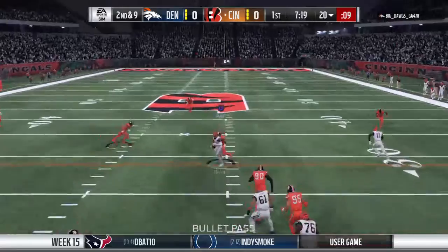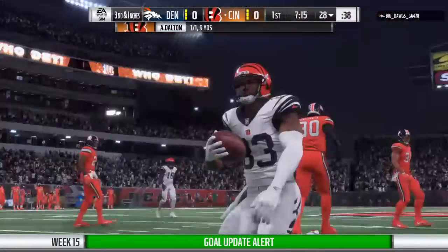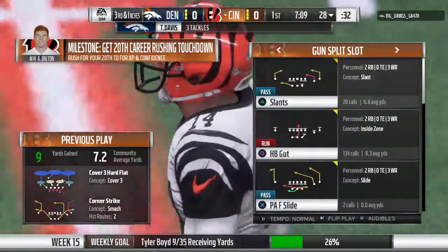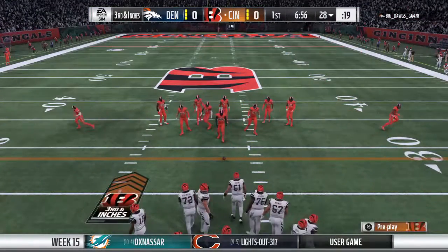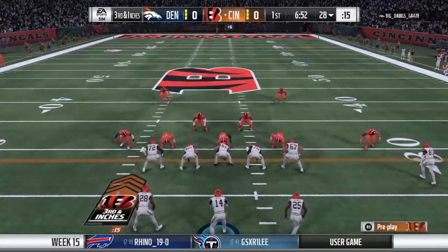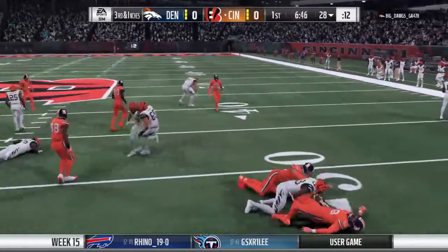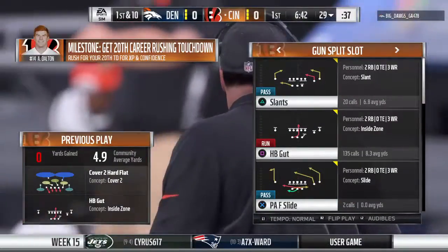Second down, Dalton. And the catch made, it's Tyler Boyd. And this one will go to the 28-yard line. And they'll get 9 there as that sets them up better for third down. An early test for this defense. Here we go on 3rd and inches. They'll run it now out of the gun. Oh, didn't get it by much, but bottom line, got the first down.